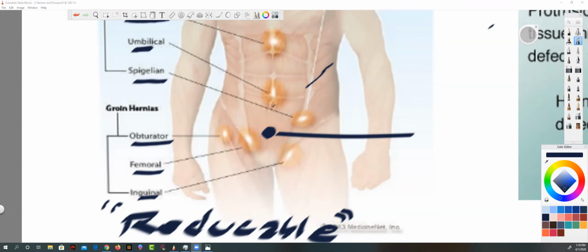Down here, the linea alba continues all the way down. This would be the hypogastric region. And what was the other one? The umbilical? Umbilical and para-umbilical would be the same. Okay. No worries. Glad you asked.